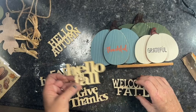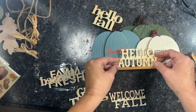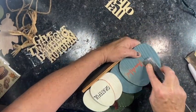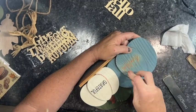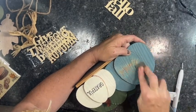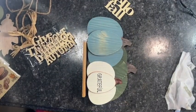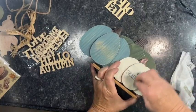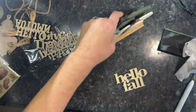piece. But that means I've got to sand off the word thankful there on the blue one, which is exactly what I do. And so I sanded it off, and then I added sanding in other areas of the pumpkin so it wasn't quite so obvious that we had just removed a word in the center. So I was trying to add sanding in other areas so that it looked more weathered all over. And then I went over the Grateful just slightly just to bring that down a notch.